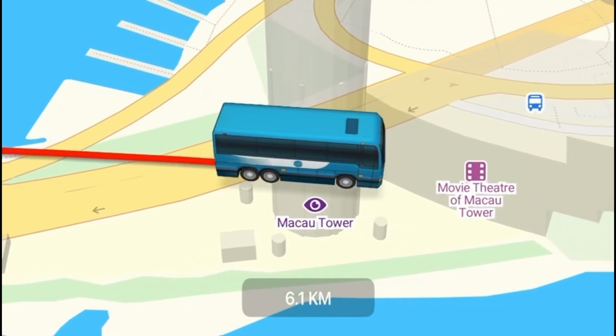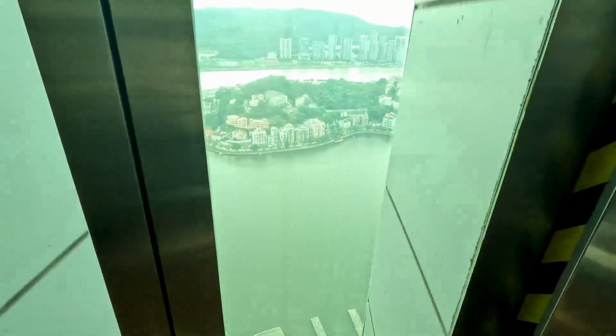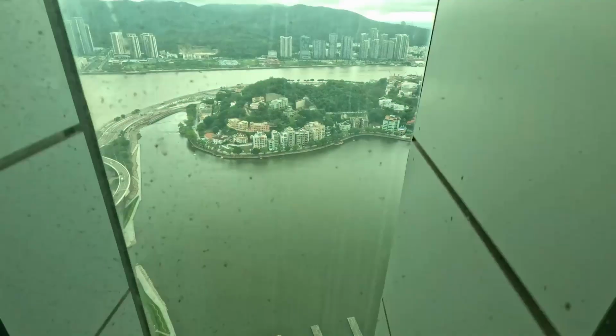Before heading up the tower, we decided to take a quick break and grab some coffee along with a few snacks. We hadn't actually had lunch yet, and by now it was already almost 4 p.m. in the evening, so this break was much needed. After recharging a bit, we were ready to head up and take in the views from the top.